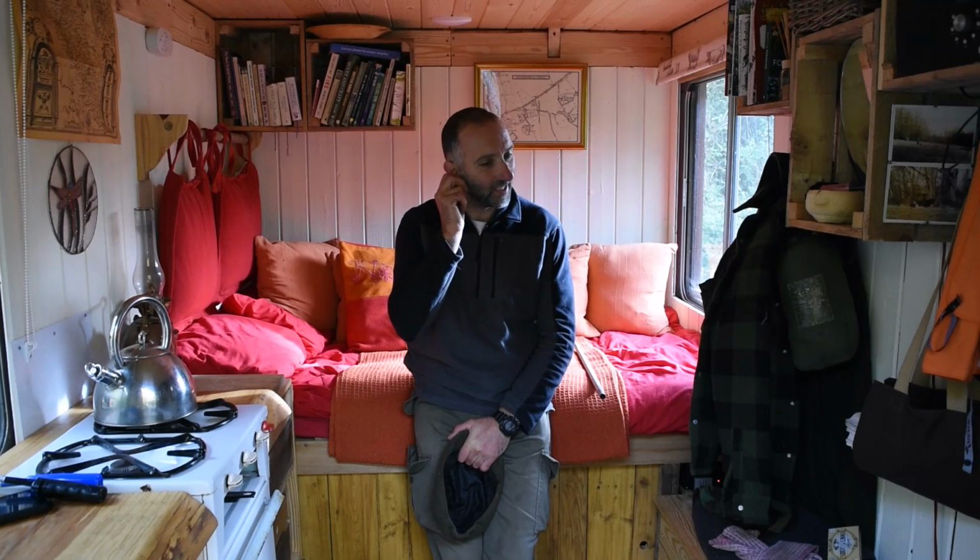So here's the hut as it is in late 2021. For those of you that remember the hut in the bad old days, which I'm calling BM, before Mary, it was very much a rustic affair, and you know, Mary has created a much more luxurious, comfortable space to be in. It definitely benefits from the woman's touch.